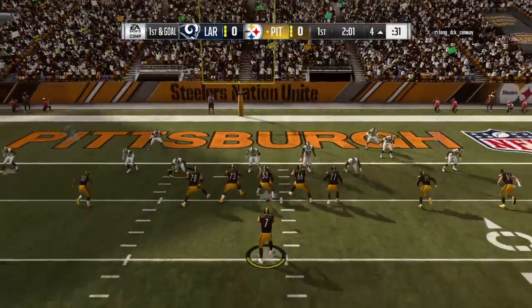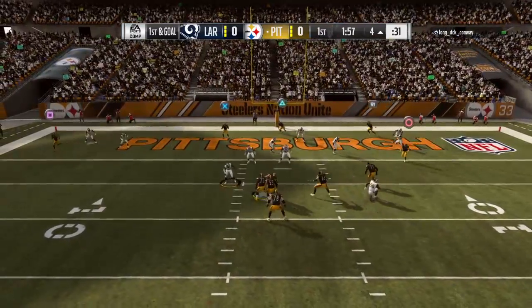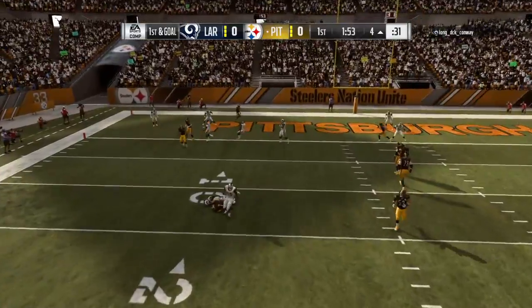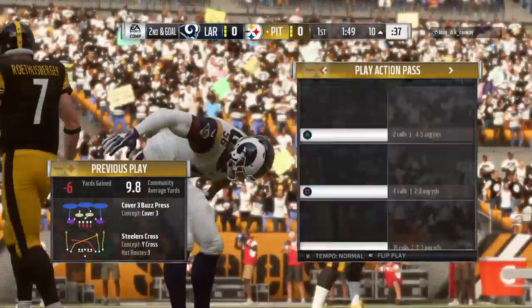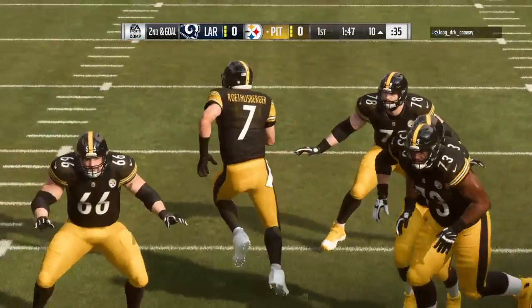And he's already got 2 catches on the opening drive. They know he's going to be a handful. And sometimes you game plan for that offensively. You want to make sure that guy touches the ball. And he is going to go down. Back at the 11-yard line. Dante Fowler in there to sack him for a loss of 6.